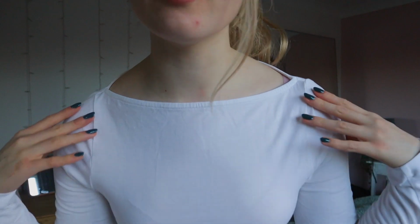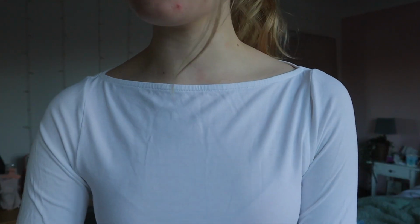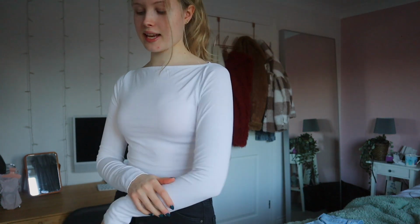I love the neckline on this bodysuit with all my heart. I just never reach for this, unfortunately, because it is literally so cute. I have it in black, which I wear all the time, but the white I just don't. But I just love the neckline of it. Super, super cute. This is in a size 8 and I'm selling it for £6.